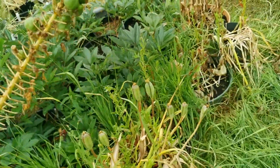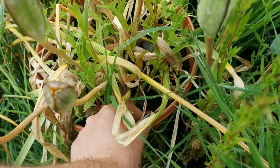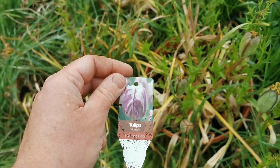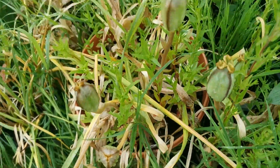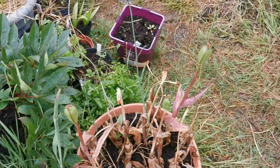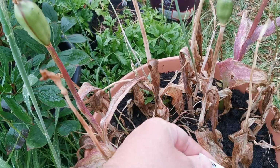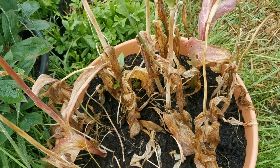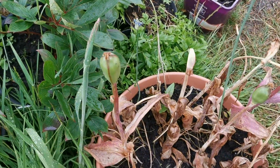Here I have some tulips that I don't really like. I didn't do any pollination here, but they are developing very well, and these are the Tulip Triumph. So these are tulip seeds that I will definitely give away if somebody wants them. And here I can show you again some tulips. These are the Strong Gold. Again, some other tulips that are nice, but I really didn't enjoy much in comparison to other tulips.